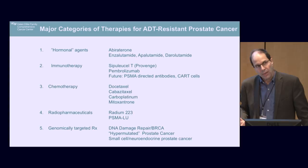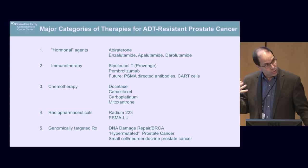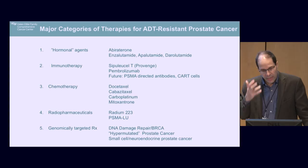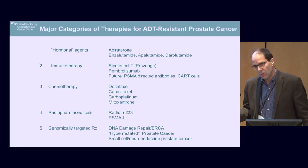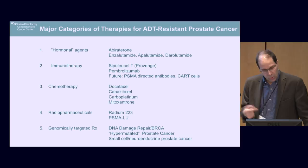So the quote-unquote hormonal agents we've talked about a little bit, I mentioned earlier today, that address that adrenal contribution of testosterone. So abiraterone, enzalutamide, apalutamide, darolutamide most recently, these are all birds of a feather. They're very similar drugs. And provided the cancer continues to be dependent on very small amounts of testosterone, as we talked about this morning, they're very useful agents. We'll talk a little bit about sequencing.